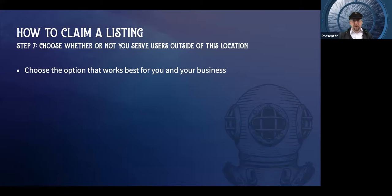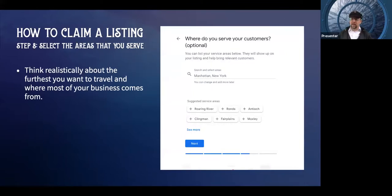Then you get to choose whether or not you serve users outside of the location. Hopefully that's pretty self-explanatory. And depending on what you chose in step 7, you may be able to choose the areas that you serve. You can add more than one. You want to think realistically about the furthest you want to travel and where most of your business comes from. So what I tend to do is, if I'm dealing with a service provider and they want to go an hour and a half out from their base of operation, I try to pick the major communities or cities in that and set up a perimeter. And then I start adding everything else in the middle just to keep my bases covered. Now you can add up to 20 in total.